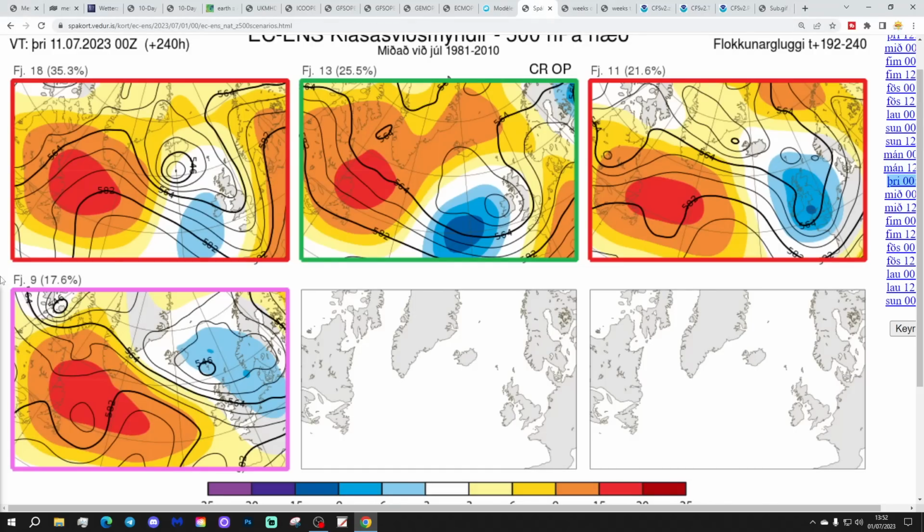These are the options on the table within the ECM ensembles today for day 10. Gets us to the 11th of July. 18 members of the ECM ensembles with low pressure to the west of Ireland. High pressure is to the east of the country. Winds are coming up from a very warm southerly direction with that.